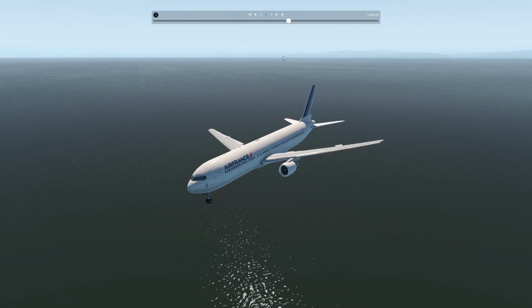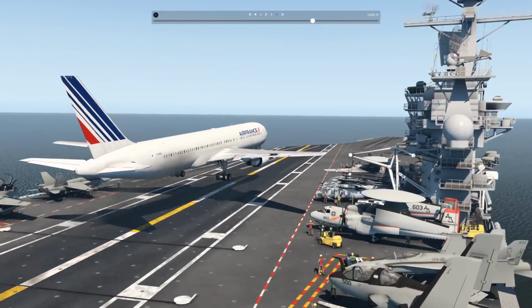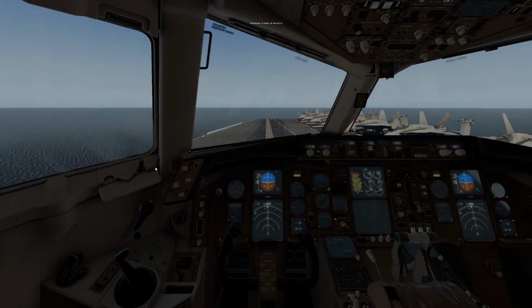This plane is just way too big. Actually, the wingspan is getting a problem here. Definitely gonna strike some planes here on the ground. Okay, this time we didn't, but yeah, this is not a very good idea. And as I said earlier, taking off itself is not a problem. It's just the landing that is a problem.